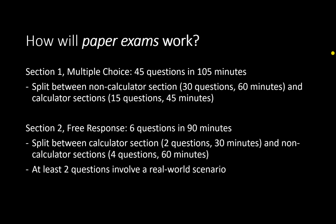Okay, so now let's talk about how paper exams are going to work. There are going to be 2 sections, free response and multiple choice. The first section is the multiple choice. There are 45 questions for you to answer in 105 minutes. They're going to be split between the non-calculator section and the calculator section, okay? The non-calculator section has 30 questions for you to answer in 60 minutes. And then you move on to the calculator section, which has 15 questions for you to answer in 45 minutes, okay? So notice you get more time for the calculator questions.